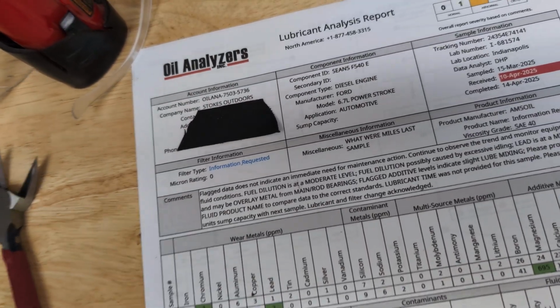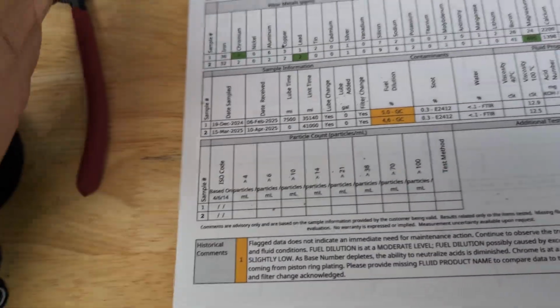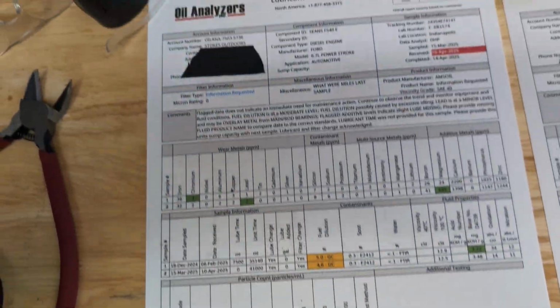Lubricant and filter change acknowledged.